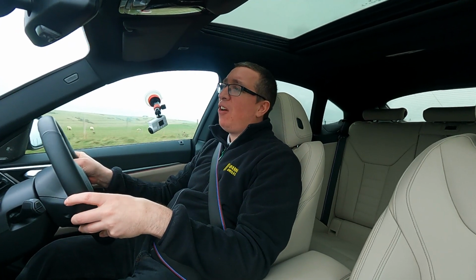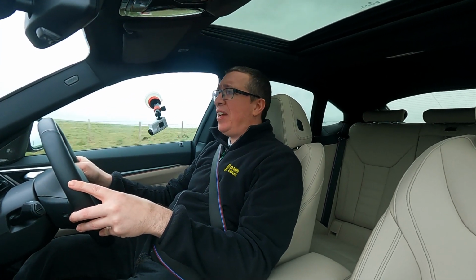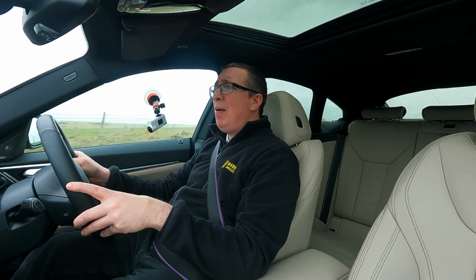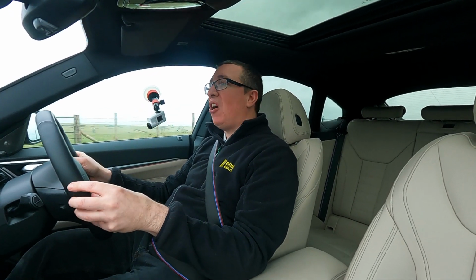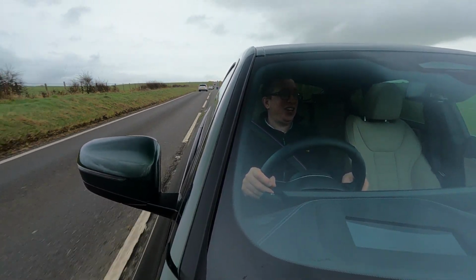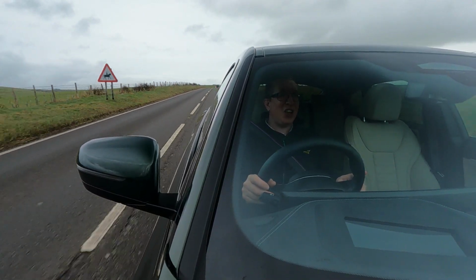Welcome to the driver's seat of the BMW i4. It feels very familiar in here if you've driven a 4 Series or even a 3 Series. But the reason for that, it's based on the same CLAR platform. It is virtually identical to the 4 Series Grand Coupe.